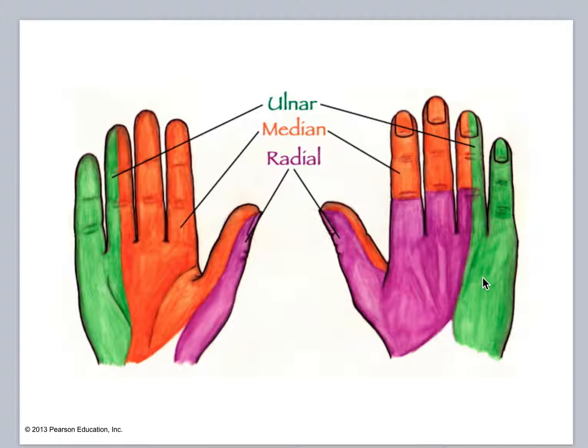Next time you bump your elbow on the table and you feel the funny bone, you're aware of the numbness in the little finger, but also pay attention to the ring finger. It should be numb only on half of the ring finger. The half of the ring finger by the little finger should be numb only. The other half of the ring finger should have normal sensation.